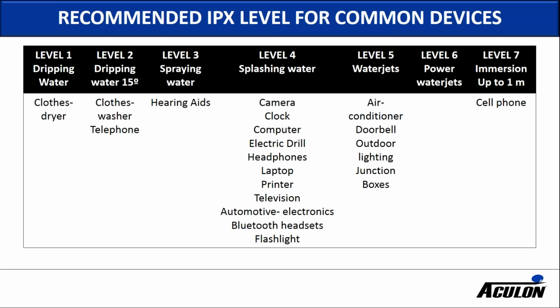Given our experience with customers in a variety of fields, we've developed a recommended level for IPX requirements for some of the common devices that we work with. As you can see in the middle here, level 4, which protects against splashing water, whether it's a camera or an electric drill or headphones, a laptop, television or Bluetooth headsets, seems to meet the requirements for that device. Going down a level, hearing aids, something we do quite a lot, spraying water, if you're concerned about water being splashed on or sprayed on from a shower, then level 3 seems to meet that. Going up, if you are exposed to outdoor situations where you could have irrigation systems, such as outdoor lighting or junction boxes, being exposed to those irrigation water jets, then obviously level 5.